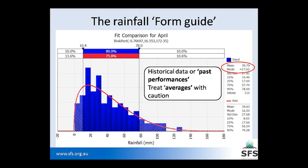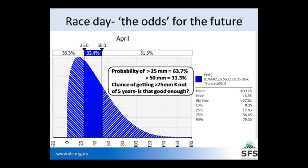So we use this actual data and this form guide to then create, on race day, I suppose, the odds for the future. So this is a distribution based on those real rainfall events. We just put in the chance of getting 25 mil, the chance of getting 50 mil. So anything on this curve to the right of 25 mil is basically your probability of getting more than 25 mil in April. And it's telling us it's nearly 64%. Chance of getting more than 50 mil is about 30%.